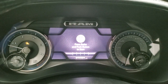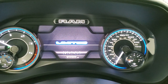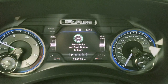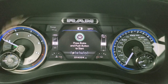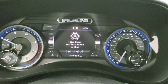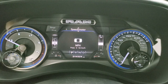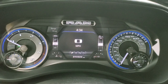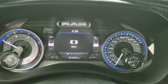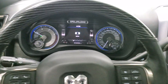All right, turn the lights on here and then the ignition so we can check out the radio and instrument cluster. You can see that this truck has 14,324 miles. You do get the digital speedometer. Instrument cluster is very nice and clean, and that's special for the Ram Limited package. You also get the range to empty, time, and you can change those corners to read whatever you'd like. Comes with the heated leather wrapped and wood grain trim steering wheel.